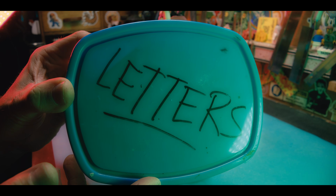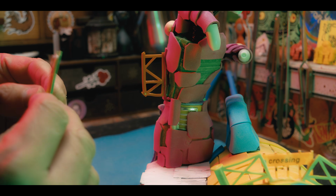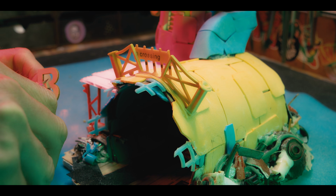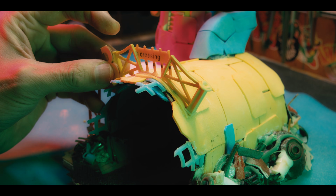This is my tub of letters. I know that because it says letters on the top in big writing, and it has loads of letters inside. Now, I want to make a little sign that says parts. Oh, there we go. Well done, Bill. And on the front here, we want it to say bot shop. Now, this B is too big, so I've cut it down, and I'm going to stick it back together again. And it gives it kind of a little ramshackled look, which looks much better.